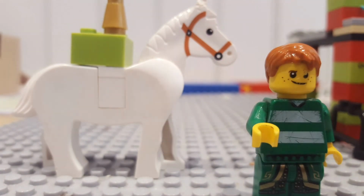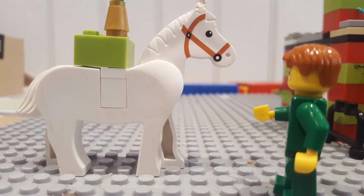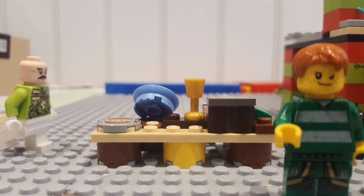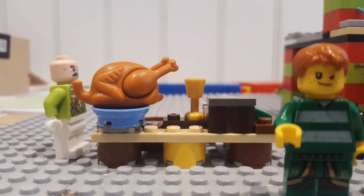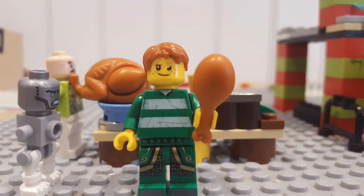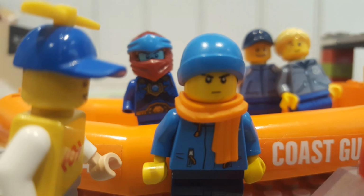Introducing the horse barbecue thingy. We haven't thought of a name. You just click your fingers three times and say, poof, and it becomes a barbecue. And you can like put chicken on. I love chicken, let me have one. And there's even a little butler, and he's always angry, and he's called Beeple.